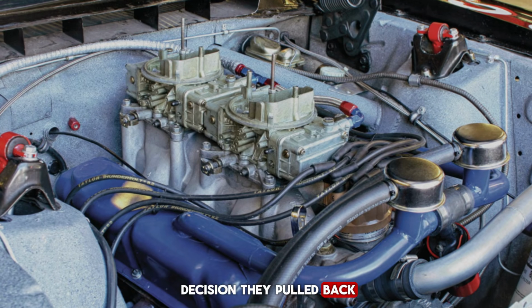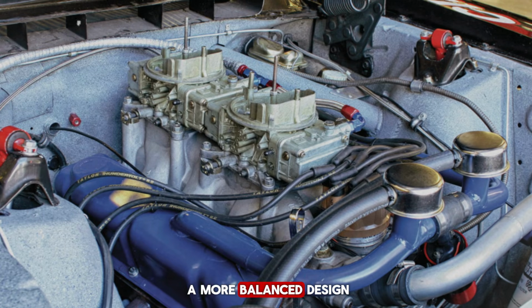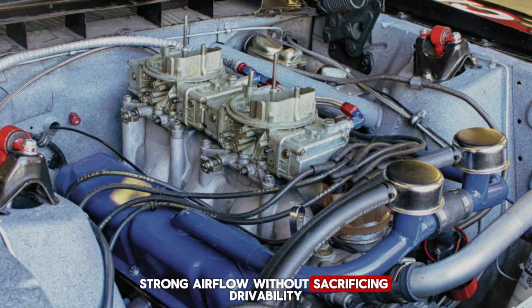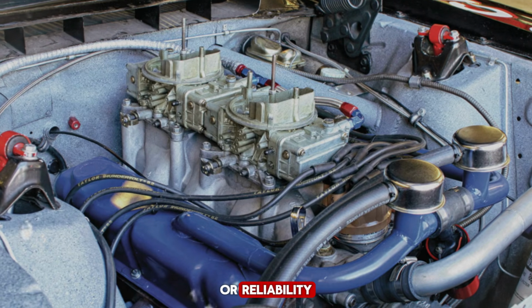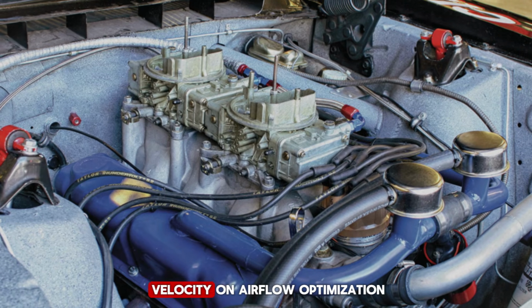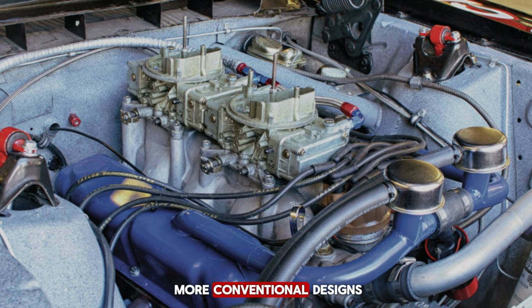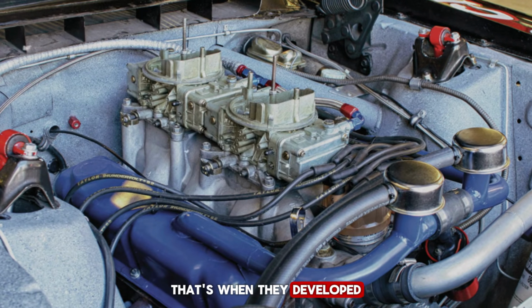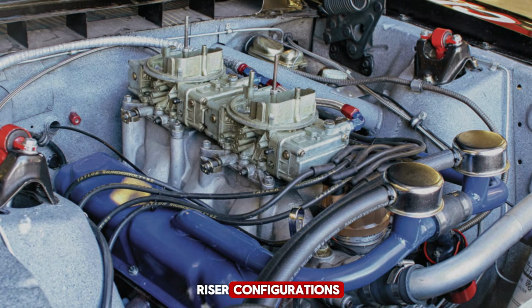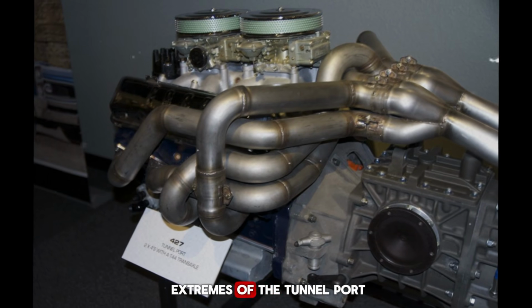They pulled back. Rather than continuing to push the tunnel port, they shifted focus to a more balanced design. Something that could deliver strong airflow without sacrificing drivability or reliability. Engineers took the lessons learned, the data on port velocity, on airflow optimization, on valve timing, and applied them to more conventional designs. That's when they developed the 427 medium riser and later the high riser configurations, which optimized port size and velocity without going to the extremes of the tunnel port.